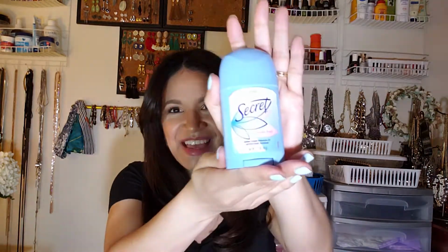And then this is another item from the Dollar Tree that I've been loving. It's an oldie but a goodie. I love the powder fresh smell to it. I've been buying these from the Dollar Tree and I've used up like 5 of these already. It's funny because Secret and that scent have been around for so long. When I was in high school, I didn't like that deodorant. But lately, the last year, I've been using it and liking it.